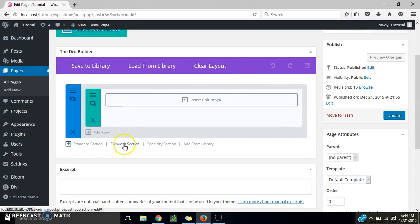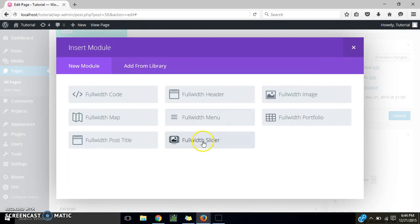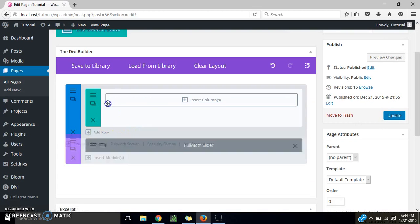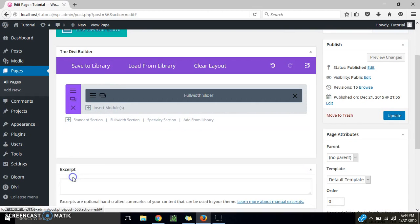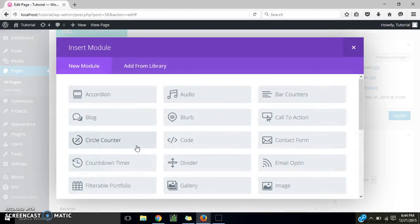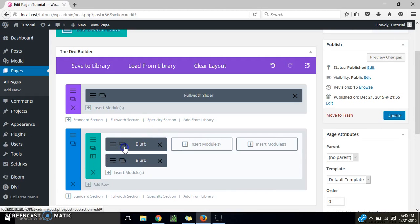So first we're going to click Full Width Section. We're going to add a full width slider. We're going to save and exit that. We're going to drag that up, get rid of this, and in our next standard section we're going to do 3, and we're going to put in blurbs. Save. And then we're going to duplicate. We're just going to pull this over.